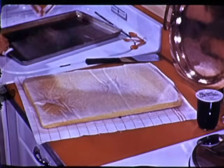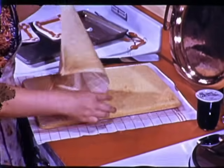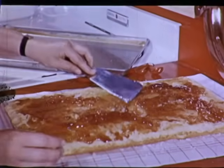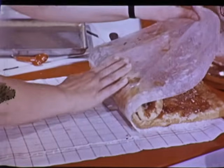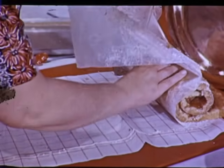Well, here's something that looks very interesting. Do you know how to roll a jelly roll? It's easy if you know how. And it's just as good as it looks. Certainly is fun to work in a modern kitchen.